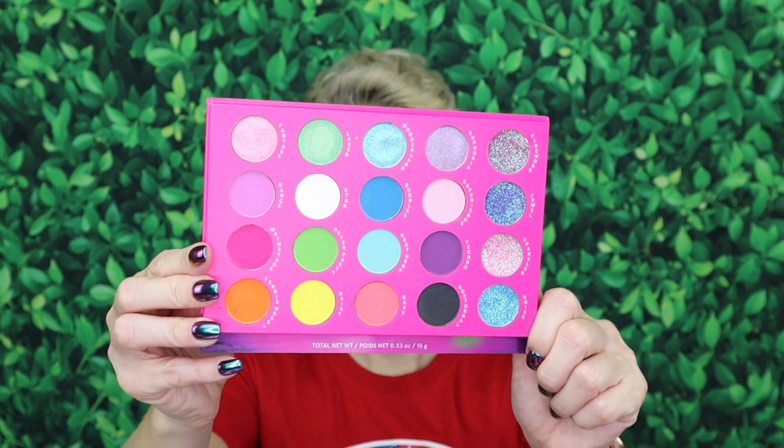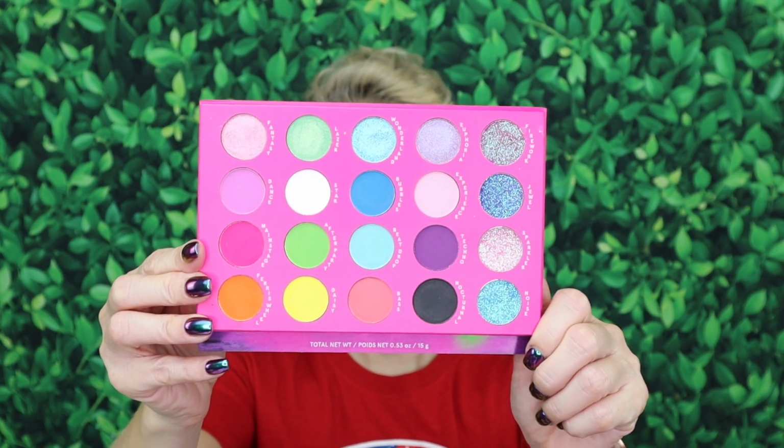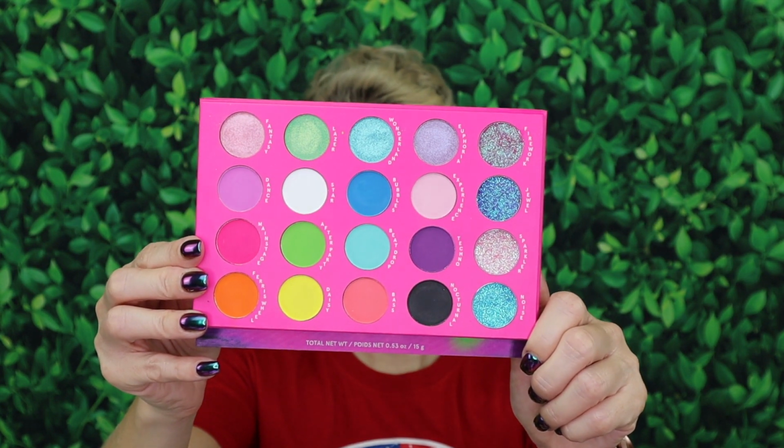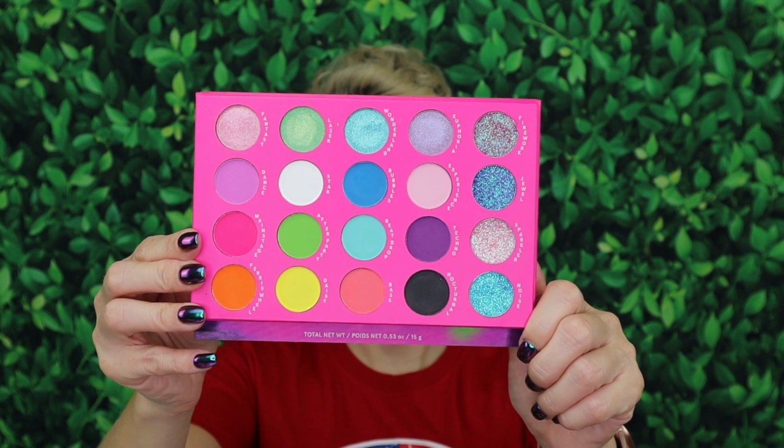And in here, this is a colorful palette. If you love color, you are getting 20 different shades. You have matte, shimmer, and a pressed glitter formula. Guys, look at that glitter row. Oh my god, I'm in heaven with glitter.